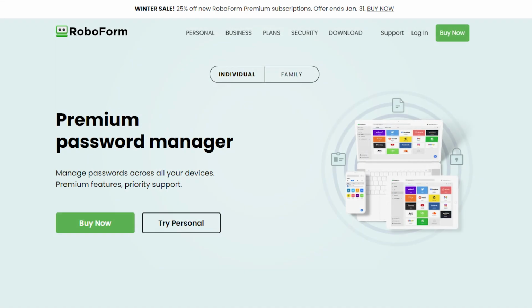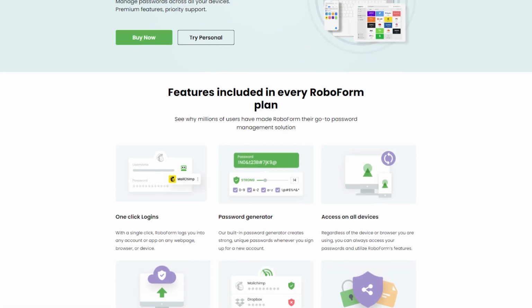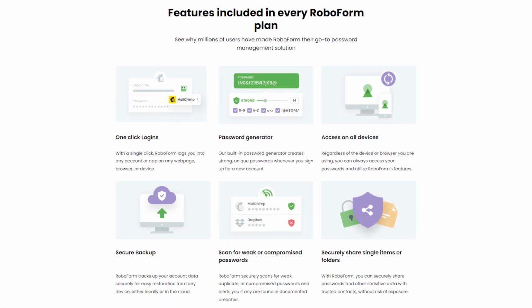Alright, now let me tell you a bit about Roboform. It's a password manager service that's easy to use, budget-friendly, and offers efficient security features that help you manage your passwords and keep them secure.